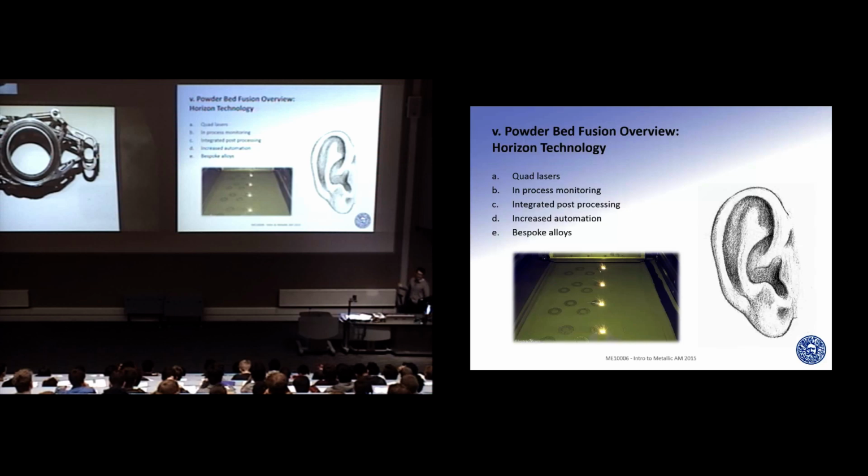In-process monitoring, that's what the big silly ear is about, because I've seen some research going on that is not only monitoring the visual quality of the weld, because that's what you're doing, you're welding layers on layers, but also acoustic monitoring too. A good quality weld makes a certain noise. Makes sense. So you can now do in-process monitoring to judge the quality of your build, or more to the point, judge if there's any errors in your build, which is much more important.